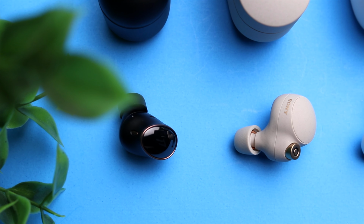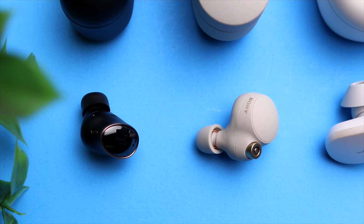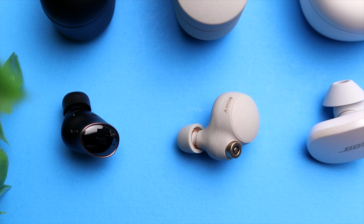So that's my breakdown of the 1More Evo against the Sony WF-1000XM4, as well as the Bose Quietcomfort earbuds.